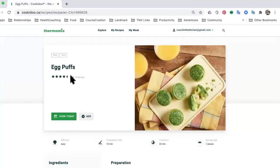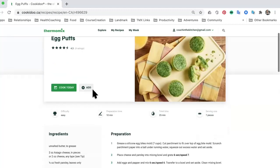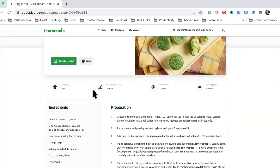Let me show you the recipe again. This one here for anybody who's looking for it. You see that? They're egg puffs. So really what we've done today is I've changed the recipe depending on what is in the house. So, you know, you can change the pancetta, use a different protein, and your eggs and the cheese, you can change to a different cheese.